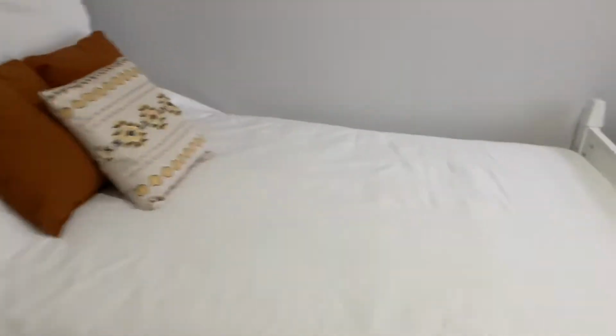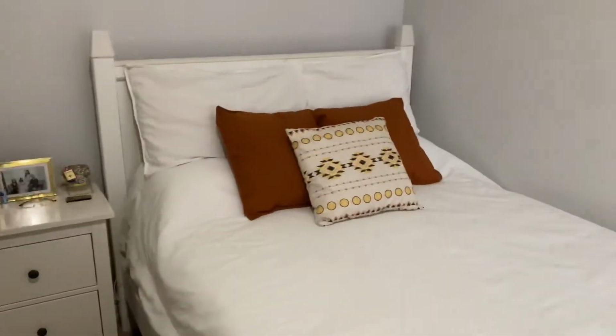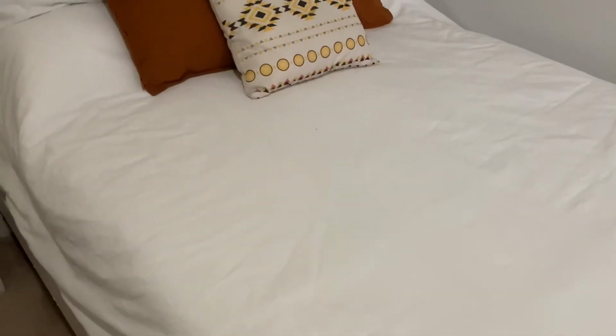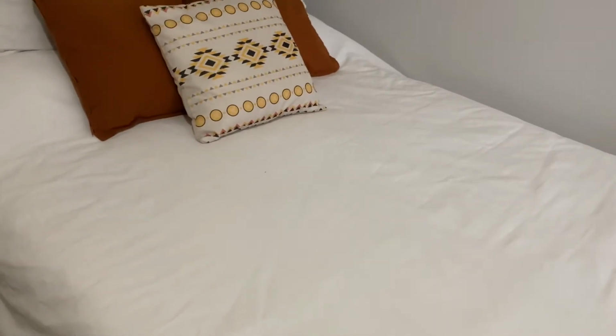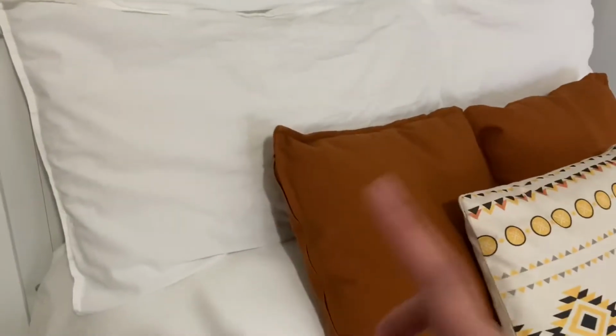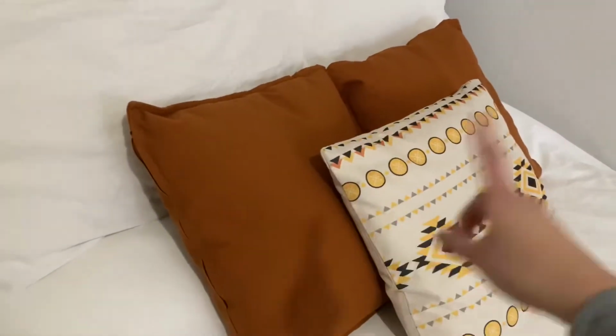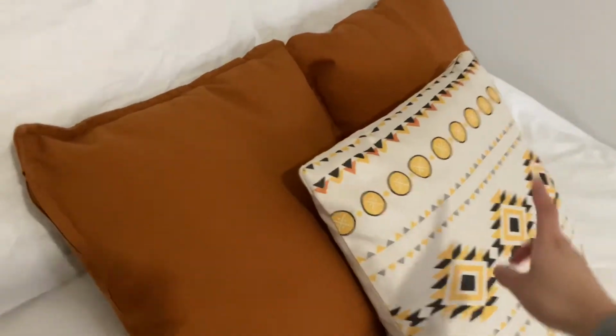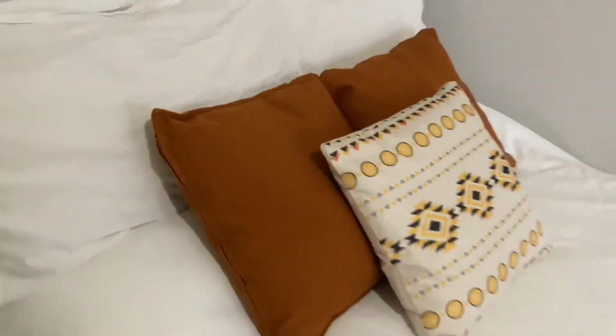I have a double size, which is way too big for me, but it's okay. Comforter. It's wrinkly, ignore that. Comforter is from IKEA. Pillowcase is also from IKEA. So are these two brown pillowcases. This is from Shein, and the pillow inserts are all from IKEA.